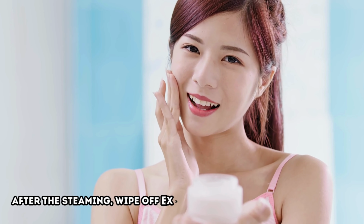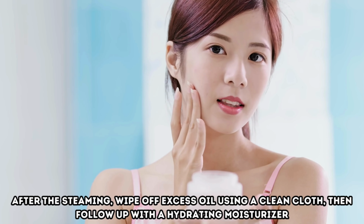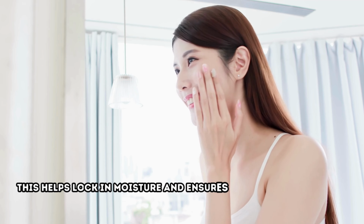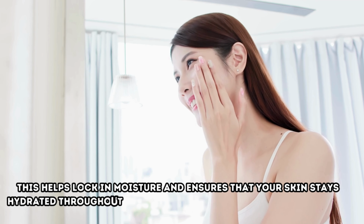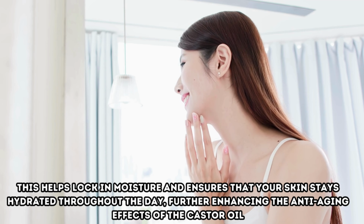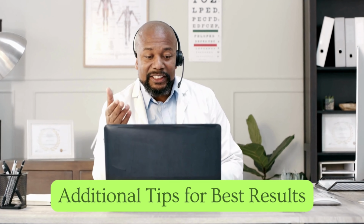4. Finish with moisturizer. After the steaming, wipe off excess oil using a clean cloth, then follow up with a hydrating moisturizer. This helps lock in moisture and ensures that your skin stays hydrated throughout the day, further enhancing the anti-aging effects of the castor oil.